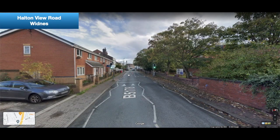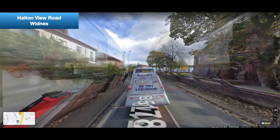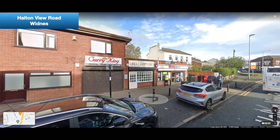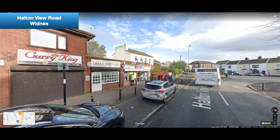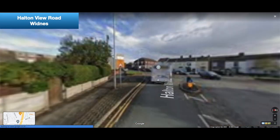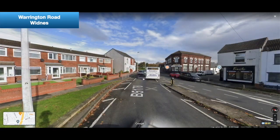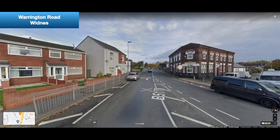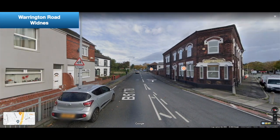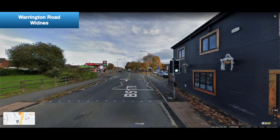So anyway, if we keep going up this road, there's a hairdresser's called Dolly Locks. Why it's called that, I have no idea. And then on your left is the Curry King, which at one point used to be one of the very best Indian takeaways in the whole town. But in recent times, it's gone a bit grim. And the problem with that is, not only are they using cheap ingredients, but they've also overcomplicated the menu by adding stuff that isn't Indian related, like pizzas and fish and chips, which is a massive shame.